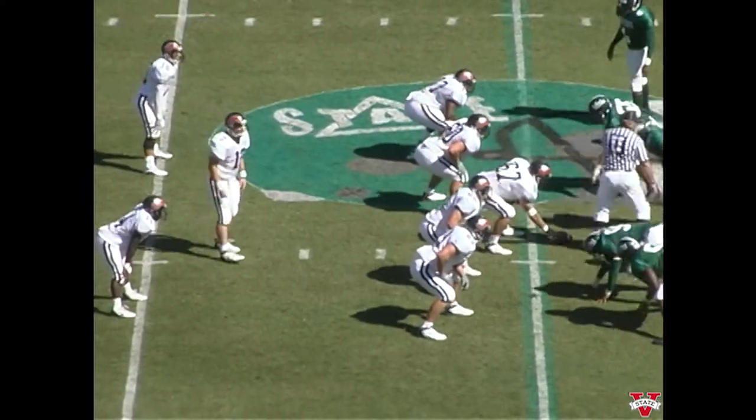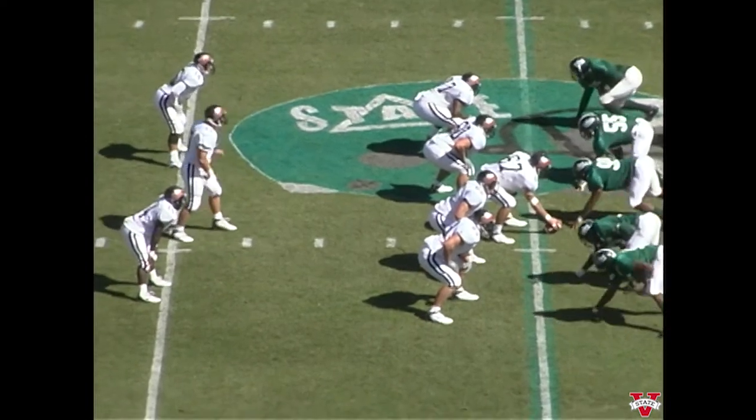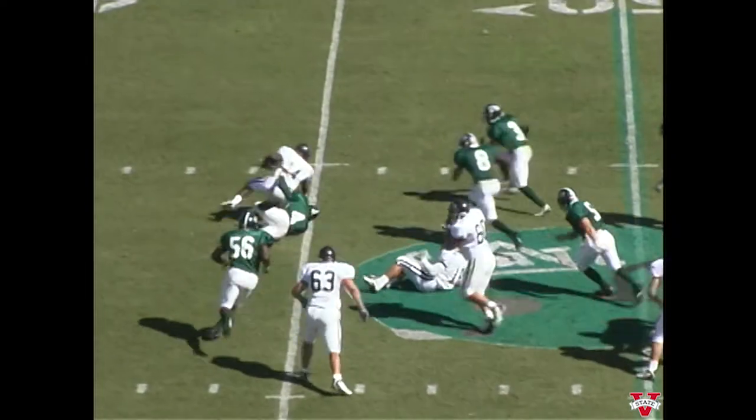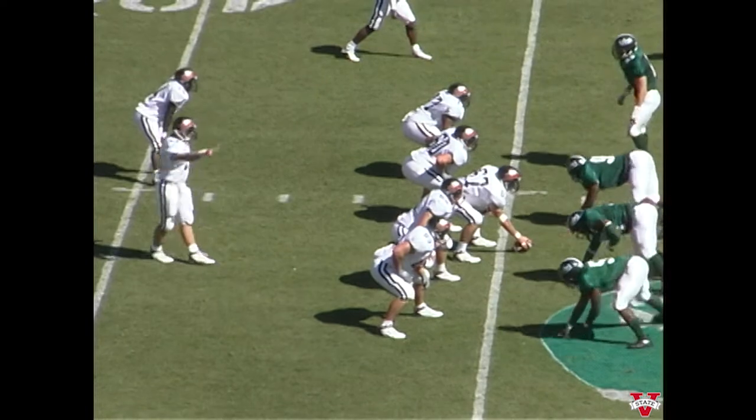Got two backs, Frizzell to Bonner's left, Aaron Jenkins to Bonner's right. Blazers going from north to south, left to right. Draw play to Aaron, inside, outside, nothing there. He loses 5 yards. Receivers to this side of the field, two to the far side.